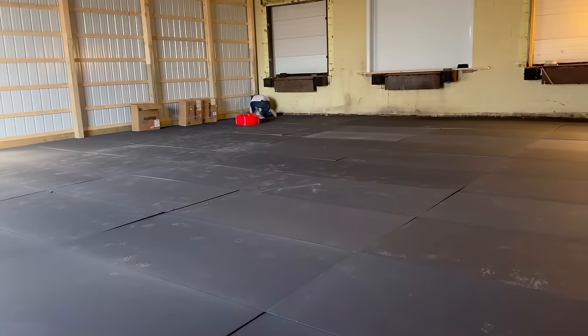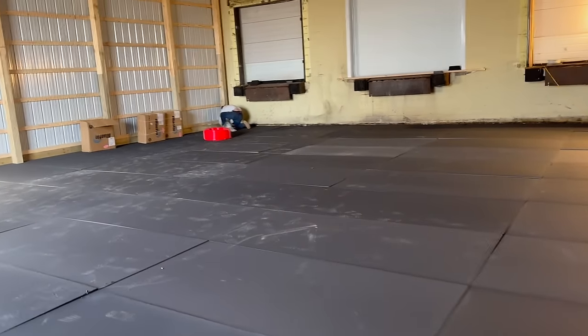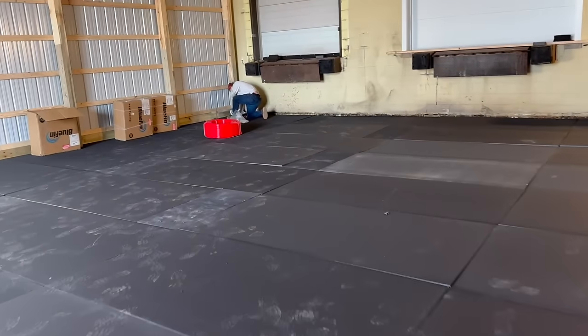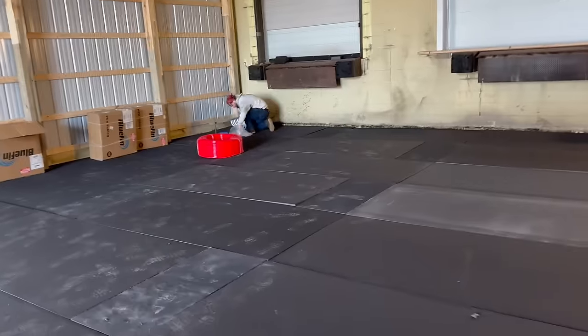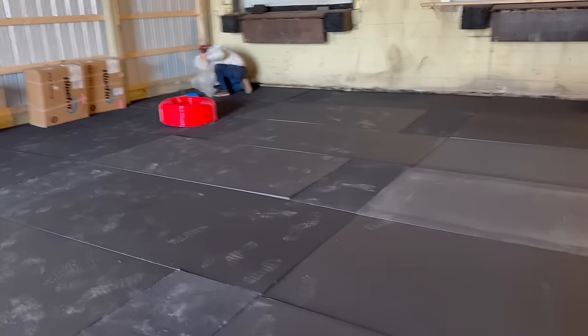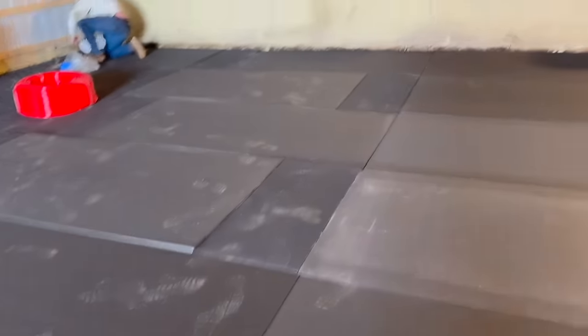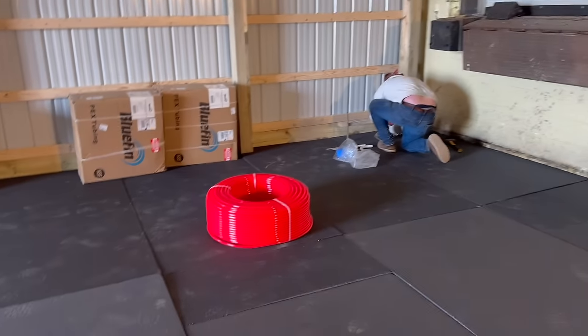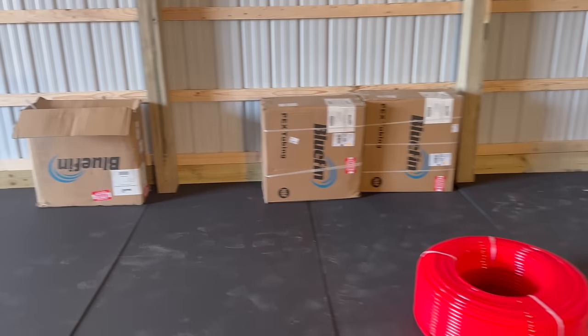What we're gonna do today is we gotta snap a bunch of lines on the floor for our 1 foot pattern here. We are gonna run this tubing on a 1 foot grid. So we got a 4 foot pattern with the foam, so we might be able to use that too along the edge of the foam. Probably what we'll do. I got 1,000 foot rolls of tubing.